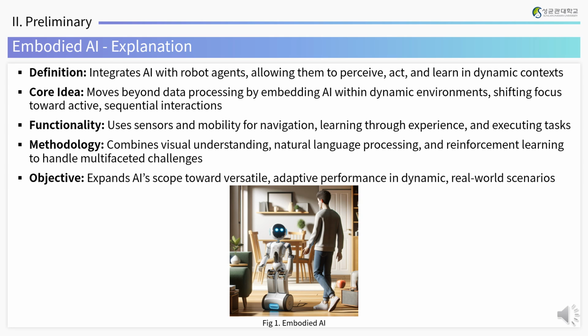This slide explains what embodied AI is. Embodied AI is a research area centered on integrating artificial intelligence into physical, situated systems, such as robots or machines, that can perceive, act, and run within dynamic real-world environments. By embedding AI in tangible contexts, this approach shifts the focus from mere data processing to active sequential interactions, enabling agents to gather experiential knowledge and adapt to changing conditions. These systems employ sensors and mobility to explore their surroundings, learn through experience, and tackle complex tasks.